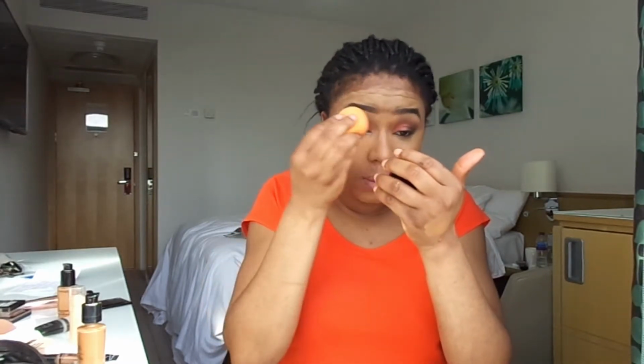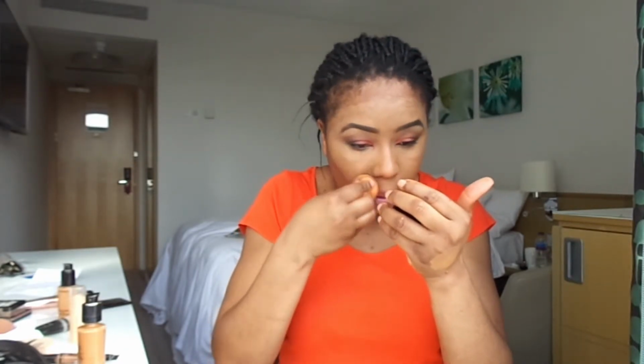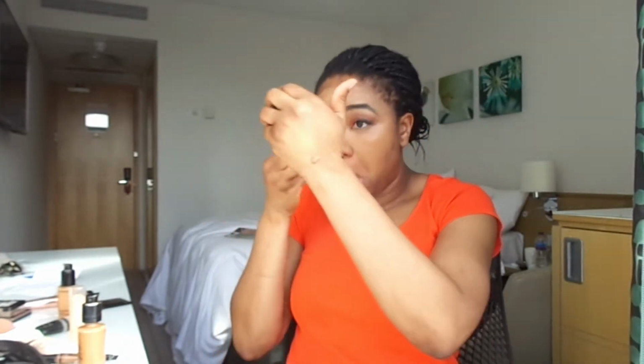And Beauty Blender is the savior of makeup, as it really helps apply your makeup so soft and effortlessly that you look like you have an airbrush look. So using a beauty blender really does help. See all the funny faces that you make when you do makeup.